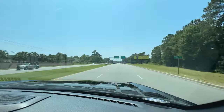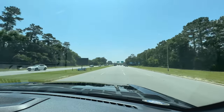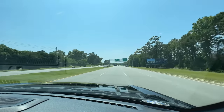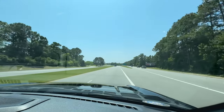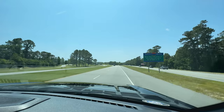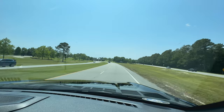So here we have a decision point. We're going to stay on 17 South towards closer to the ocean. But you can do the bypass here on the right. It gets you out of some of the touristy traffic, a little bit of the stop and go, less red lights if you're just trying to get towards the south side. That goes by Coastal Grand Mall, and you still got a lot that way. Just you're a little bit more off the beach.